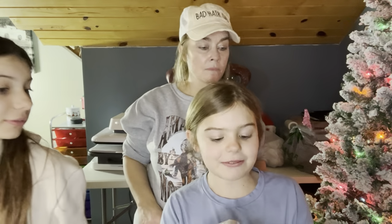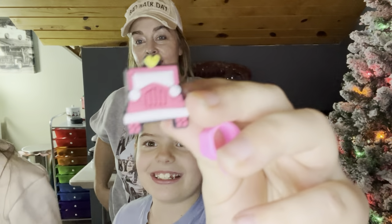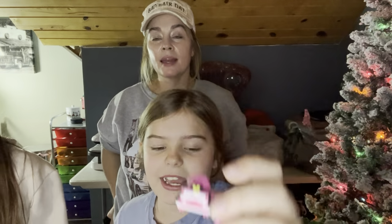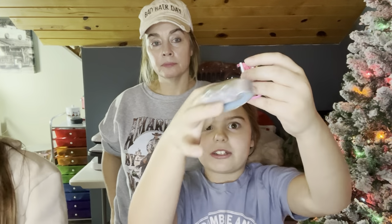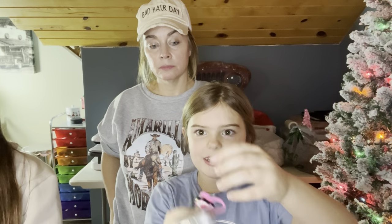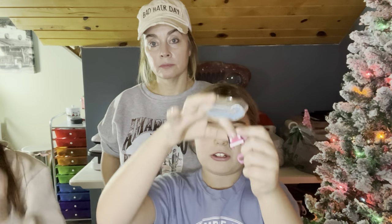Okay. So, she loves trucks, Jeeps, everything. It's a Jeep. And this is a Jeep with a heart on it. And if you haven't seen one of these, I think you didn't. You've shown a lot of them. But you just put this on there. On your shawl. Yeah, and then on your shawl, you just put that on there.